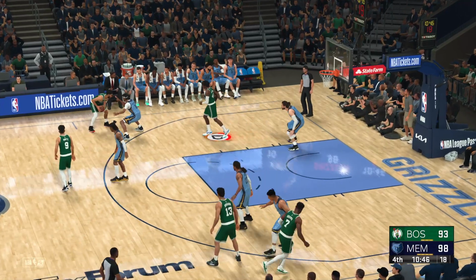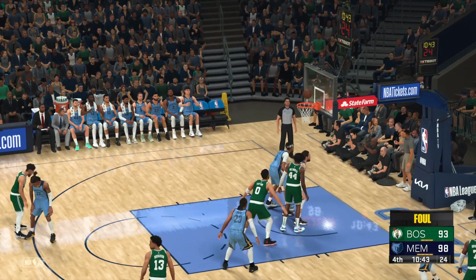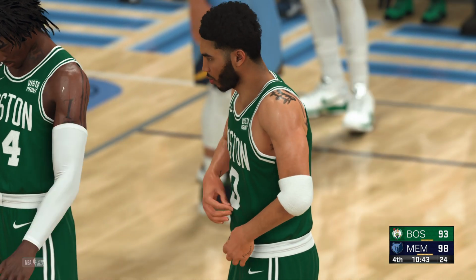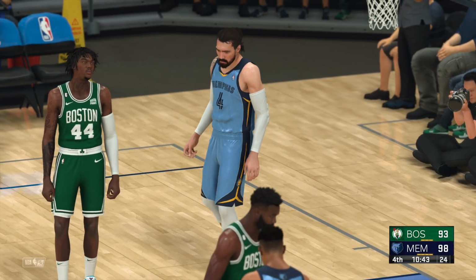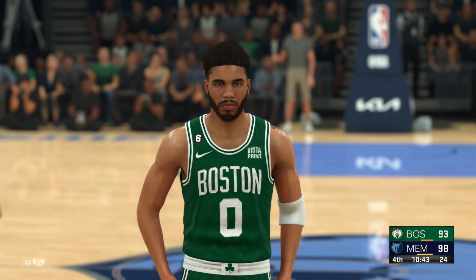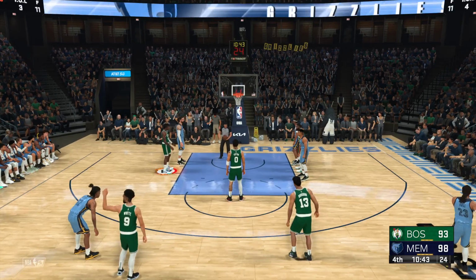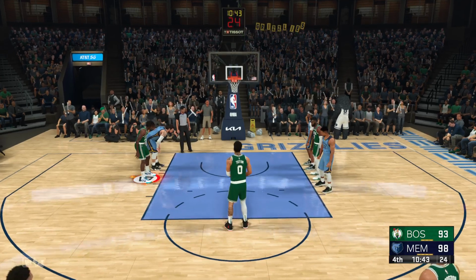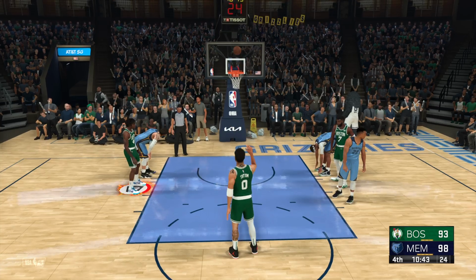Right the pass to Tatum. Two free throws coming up, and they call the shooting foul. Steven Adams picks one up. Well, you like the level of aggression right there from Jayson Tatum. Committed to scoring on the interior and draws the contact. First free throw is good.